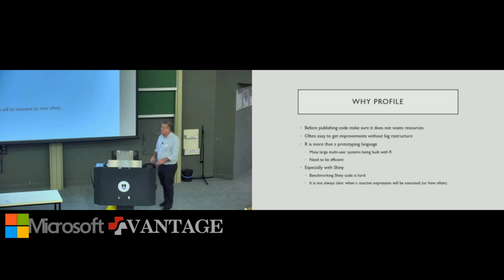So, okay, if you're not convinced, or if you've never come across a performance problem, maybe I need to convince you. Before publishing code, whether it's production code or a package, we should try and make sure it doesn't waste resources, and that it's as efficient as possible, both in terms of memory and execution time. The R recommendations say you should profile any package before you submit it, and it just makes general hygienic sense to do that with all your code.